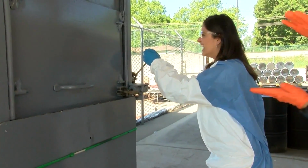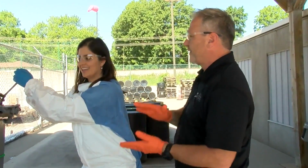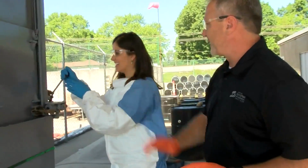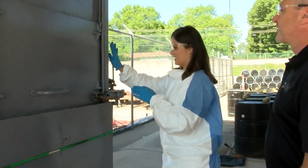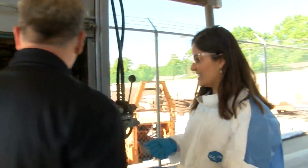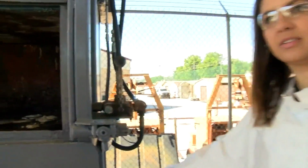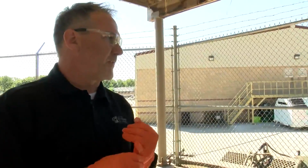So what you're doing is you're smashing the paint cans, trying to get all the residue out of the paint that we can to bulk it. Okay. Now you can push it up. Oh my gosh, look at that. That's so cool. So that makes sure it gets most of everything out of there so that we can recycle it or repurpose it. Oh, that's neat. How long does it take to fill one of these up? So that's a 55-gallon drum. Since we've been open in '94, we have bulked about 225,000 pounds of oil-based paints.